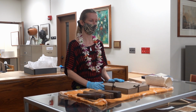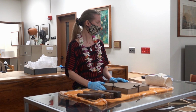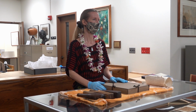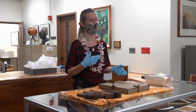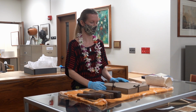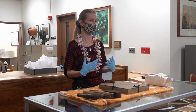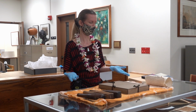I don't know more details than that, unfortunately, but for the most part, according to Samuel Kamakau, the very well-known Hawaiian historian, most kapa had stopped being made by like the 1850s, and especially by the end of the 19th century. European textiles came in, of course, with the arrival of Europeans, and these really quickly replaced the need to be making kapa.